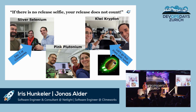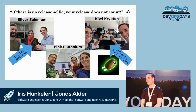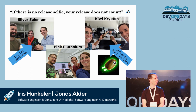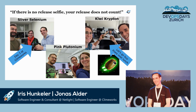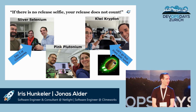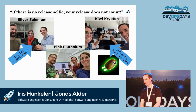Yeah, the one on the top right is called Kiwi Krypton. For that one during lunchtime we said, oh well, it's called Kiwi Krypton, right? So let's buy some kiwis, and we actually decorated them. So the kiwi on the left you could see is Ken. He really wanted to be part of the release selfie, but he wasn't in-house, so we made him a kiwi. And the kiwi on the right is Kiwi Krypton himself, as you can see in the bottom picture. The middle one is Pink Plutonium. As you might have seen, there's also a pink release rocket there on the monitor in the middle.